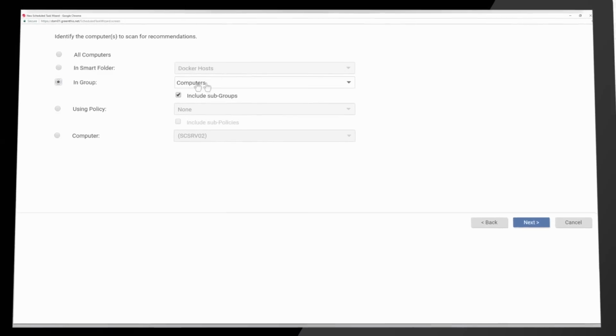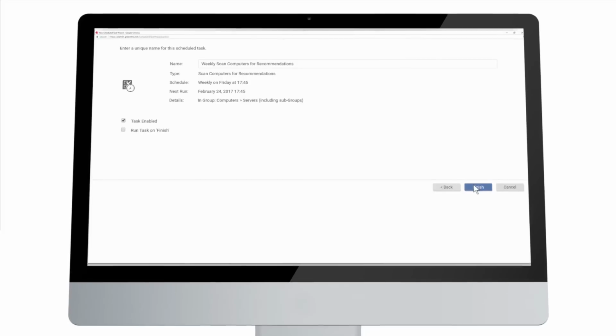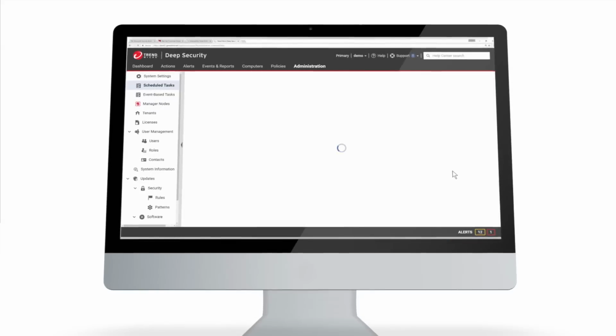Attacks are increasing in frequency and sophistication. Tools like virtual patching can shield your servers against known and unknown vulnerabilities, letting you focus on your business and apply patches on your schedule.